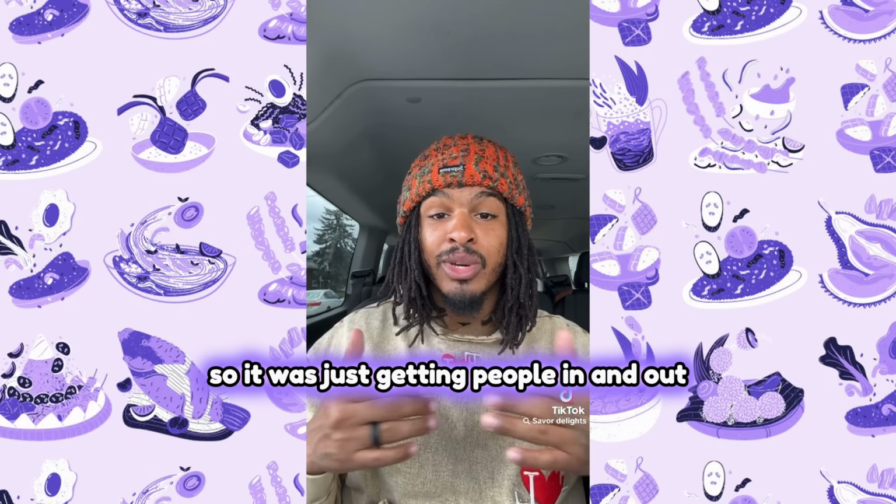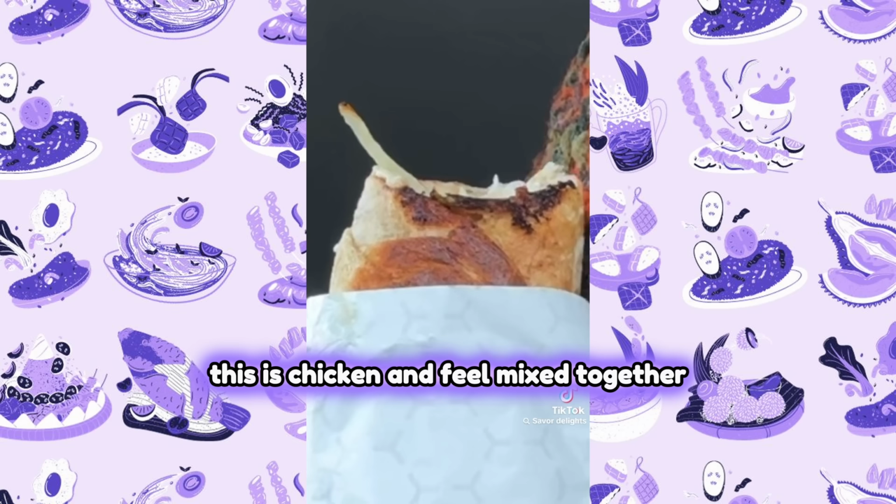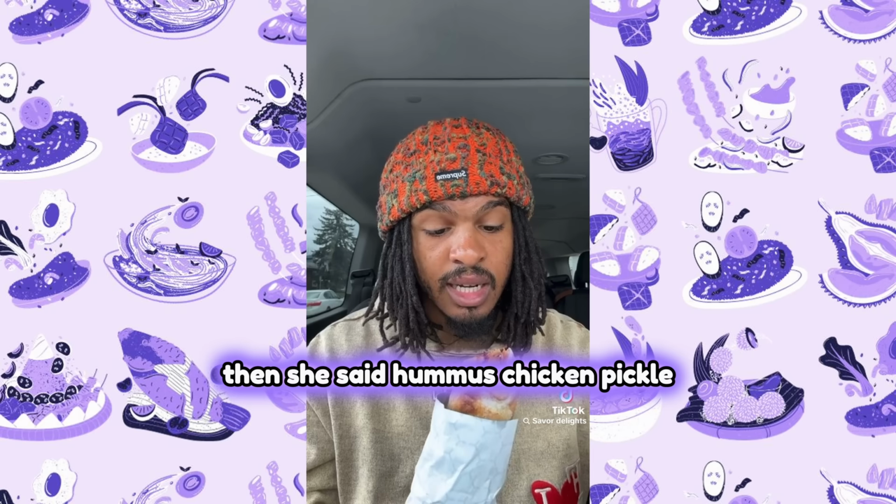I'm gonna show you everything I got, and we're gonna try it, and rated 1 to 10. A veal shawarma, a chicken shawarma, and a mixed shawarma. This is chicken and veal mixed together. I asked for everything on it. She said what everything was, but it was a language barrier. So I understood it, but I didn't understand everything she said. I think she said hummus, chicken, pickled onions. Radishes.